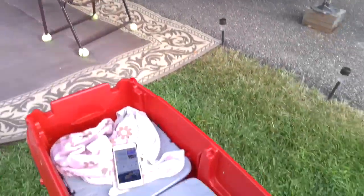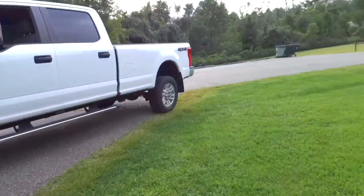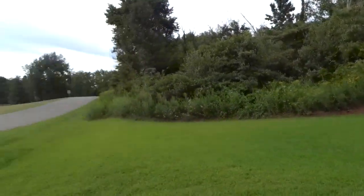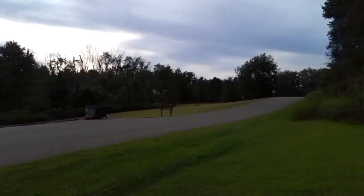All right, so Emily and I are going on the standard walk, which means I pull the wagon. Although right now she's walking. This is our campground, so it's pretty nice. I'll swing back around here and show you a video of it.